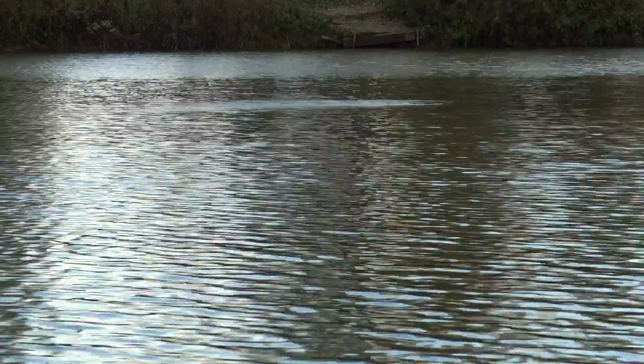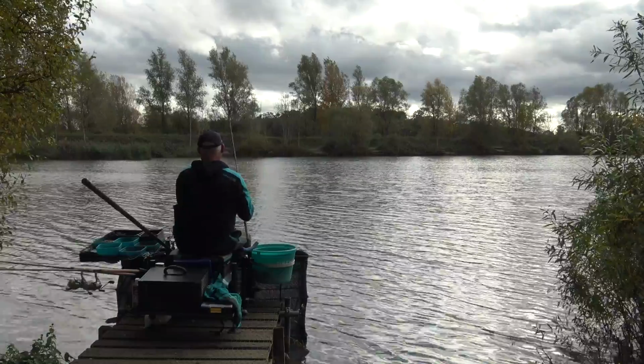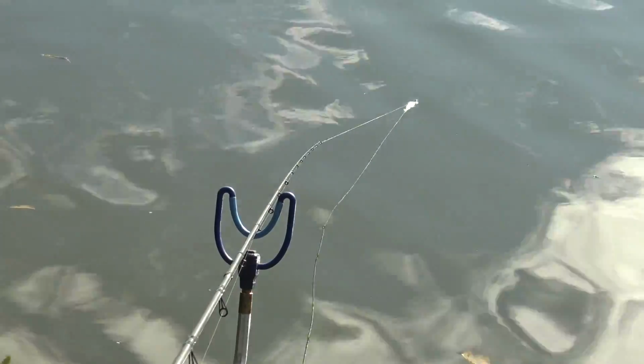Do you reckon the weather, I mean you can't believe it's late October now. Most of the leaves have dropped off the trees, and we could be in a t-shirt to be fair. Lovely day for fishing. It's been cracking, hasn't it? Yeah. Water is quite cold though. Yeah, it's quite cold. We've had a lot of rain yesterday. It didn't stop raining in this area all day.